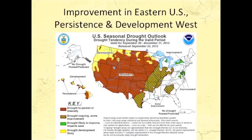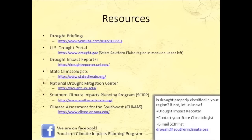This is reflected in the Drought Outlook, which is updated here looking through the end of December. Generally, the eastern parts of the country are expected to improve. In the western parts of the country, drought is expected to persist or develop. The dry signal in the Pacific Northwest with El Nino favors development of drought in that region, while some of the rainfall in the east will help erode some of those areas.